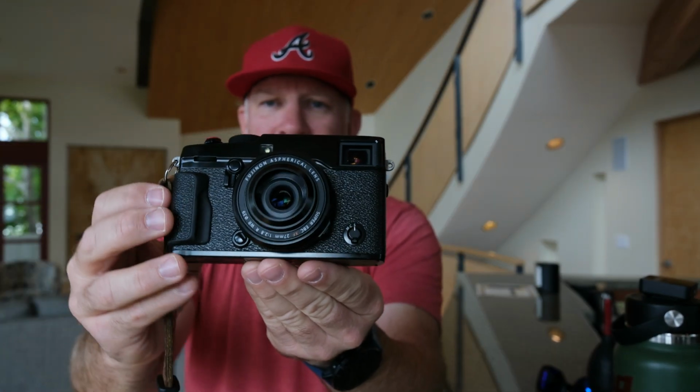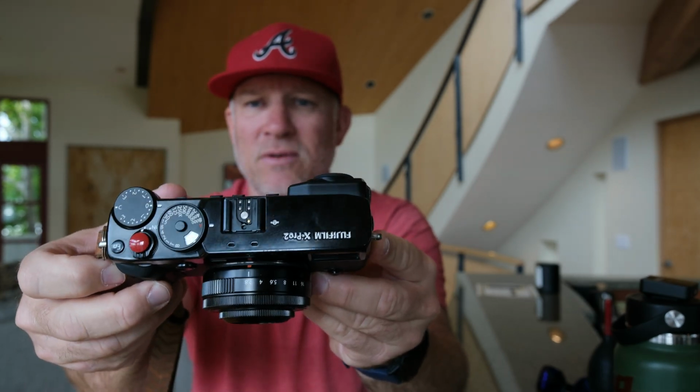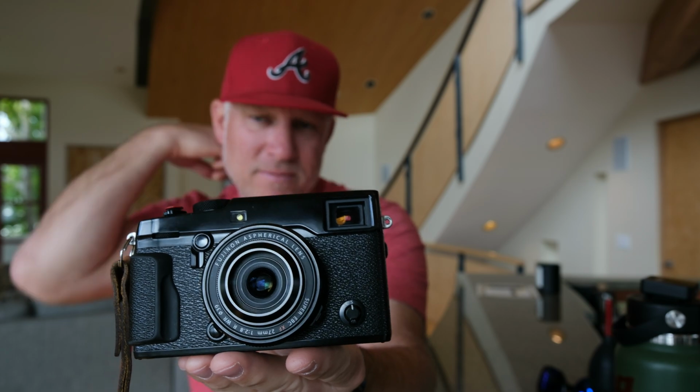I chose this guy. It's a, I don't know, how old is this camera? This is the X Pro 2. And I'm not gonna lie, I think this camera's gorgeous. It is heavier, it is beefier than the X100V.